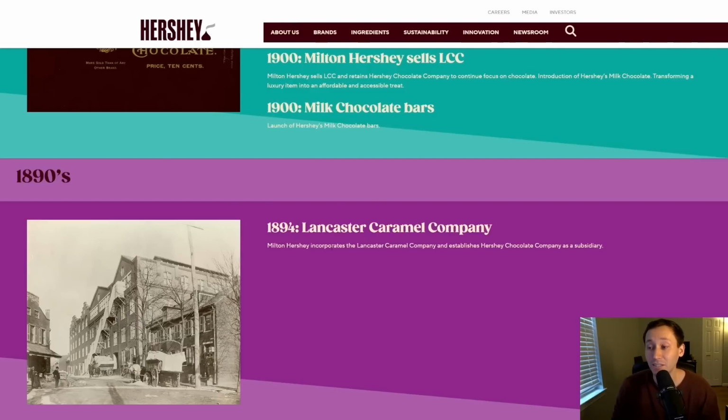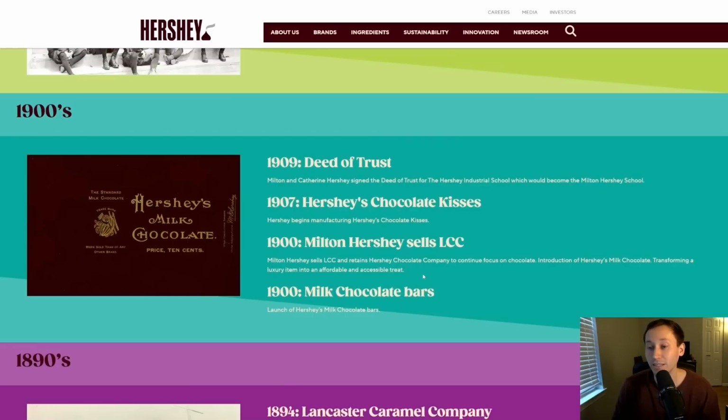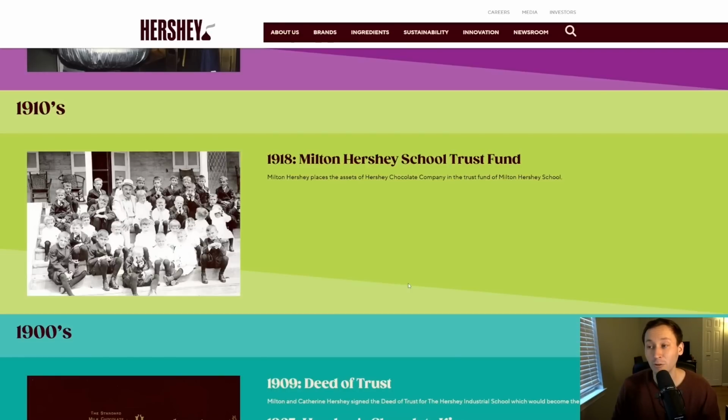The history of Hershey dates all the way back to 1894. Milton Hershey, the founder, incorporated the Lancaster Caramel Company and established Hershey Chocolate Company as a subsidiary. He ultimately sold that company and retained the rights to the Hershey Chocolate Company, and that was the start of their milk chocolate journey. In 1907, they launched the Hershey Kiss, and over the following decades, they would grow in success, and Milton Hershey actually became a pretty good example of one of these people that becomes a titan of industry and then gives back to their community.